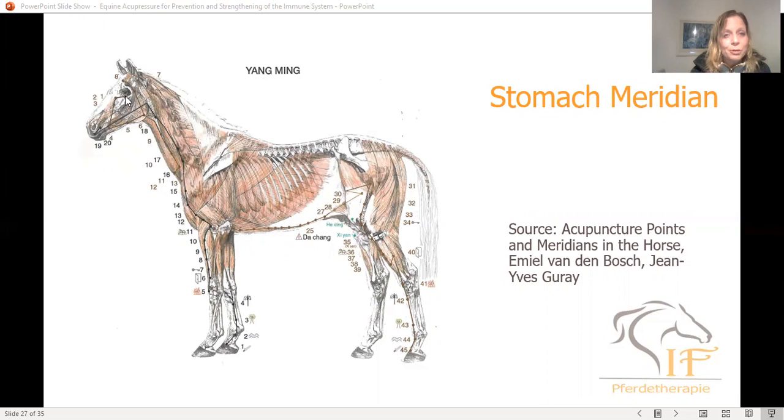The meridian starts here with stomach 1, just beneath the eye, and it runs then here forward, down on the head, runs further back. It goes up here above the eye, but it runs down again and actually runs down here in that groove on the neck. And it goes down then just between the forelegs and runs further backwards here on the belly, all the way in the abdomen. And here it actually turns inside the body. It doesn't run here on the surface of the body as the major meridians usually do. It turns inside here. But it comes out on the leg again and runs there craniolateral.